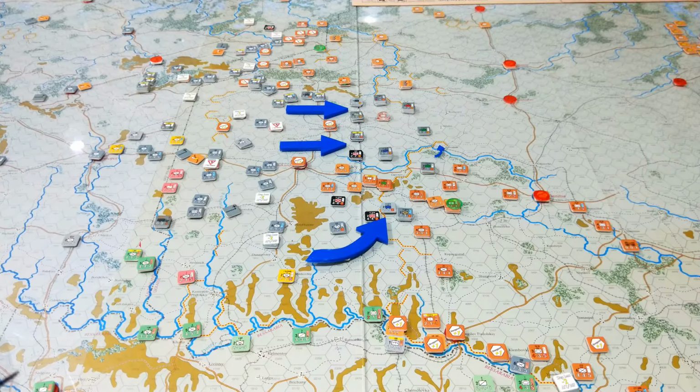Basically, these formations up in the north here, motorized, 14th Panzer, I think it's 9th Panzer, they just drive into the east, obliterating Russian opposition in their way. They left Konstantinov alone, just surrounded it. It'll be out of supply. And they're just driving east, getting as far as they can along these roads, with infantry protecting their flanks.